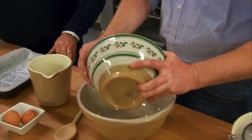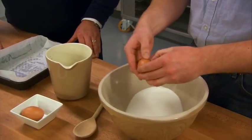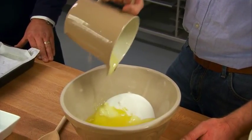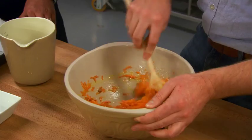Okay, well first of all we have to add the sugar. Caster sugar, is it? Caster sugar, yeah. So, and then we add our eggs to that. So 2 eggs. Then after that we add in the rapeseed oil. Keeps it really moist, does it? Keeps it nice and moist. After that, then we combine the carrot in there. 2 or 3 carrots, is it? There's about 4 carrots, about 375 grams. So we mix all that together.